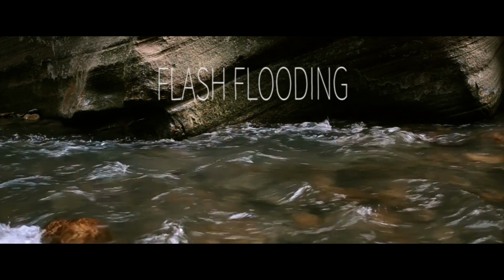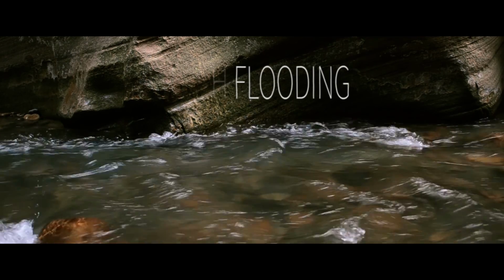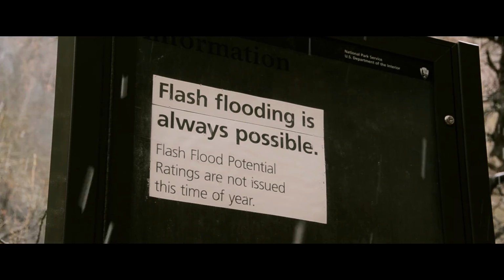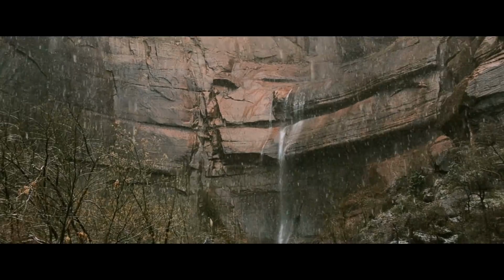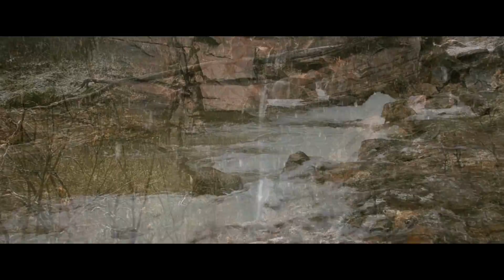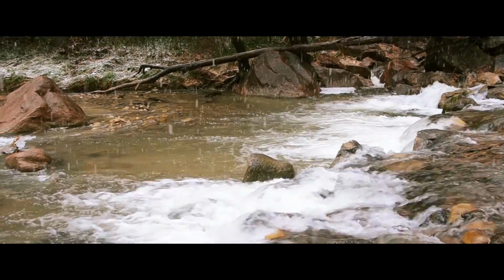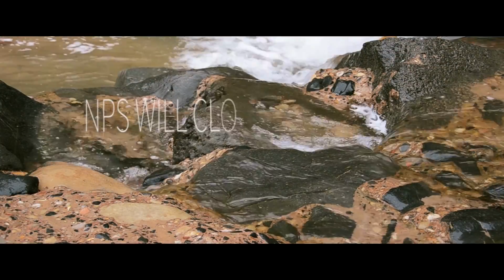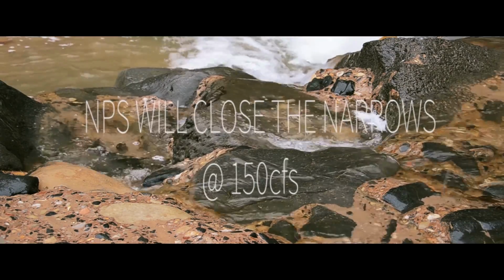The least common and most dangerous risk to hikers is flash flooding. While not as common as in the late summer months, flash flooding is still a serious threat that hikers should be wary of. If the forecast calls for a chance of snow or rain over 50%, flash flooding is possible. Hiking in flow rates above 70 cubic feet of water per second becomes difficult for children and small adults, and the Park Service will close the Narrows for bottom-up hikers if the flow rate exceeds 150 cubic feet of water per second.